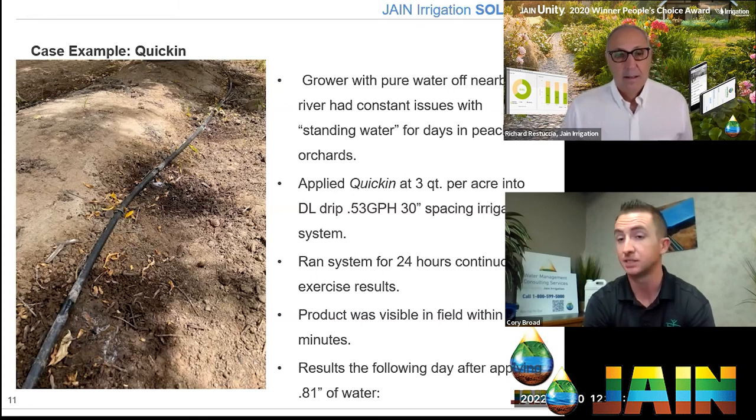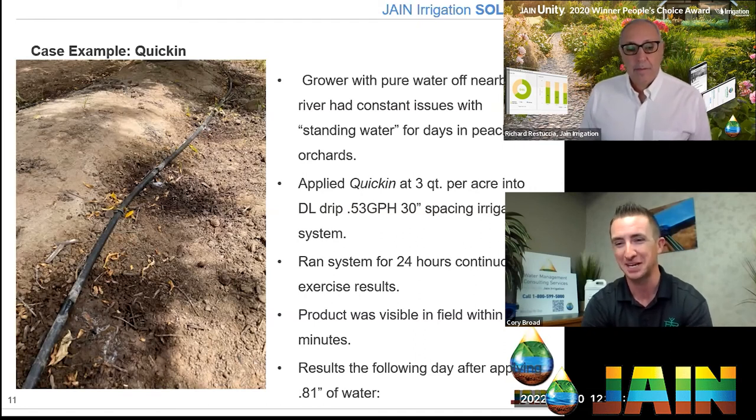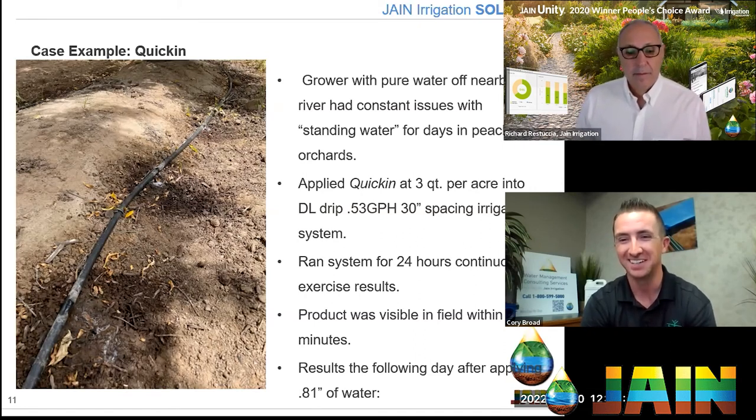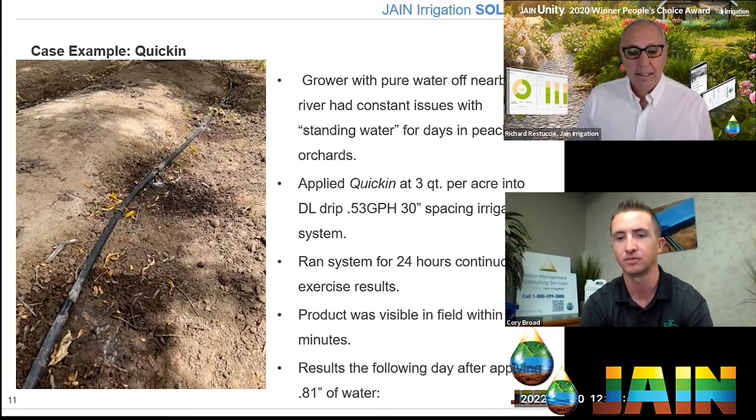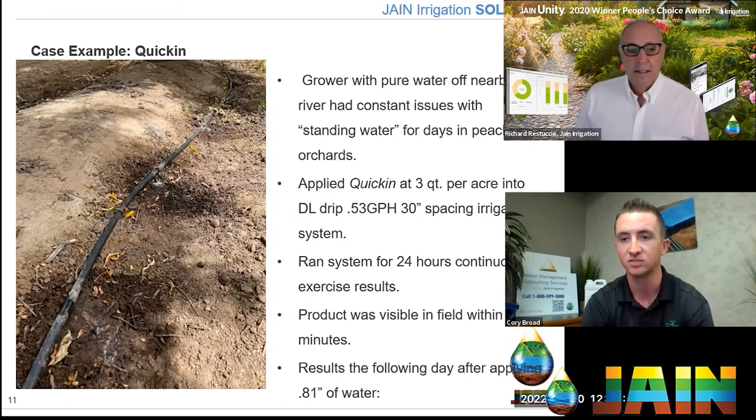The grower has this pure water condition that we talked about, which doesn't seem like many growers have that problem here, but it certainly still exists. He's pulling water off of a nearby river, and he'd say that he would have standing water for days in his peaches. So we applied Quicken at 3 quarts per acre, which is the high end of the label, into a double line drip, half gallon 30, again, a very common setup for a lot of crops here across the valley.